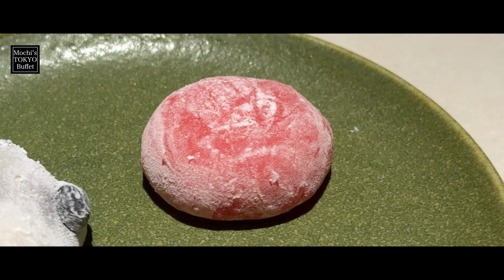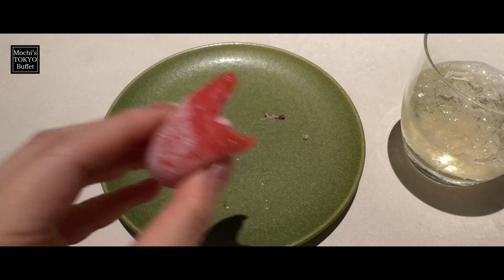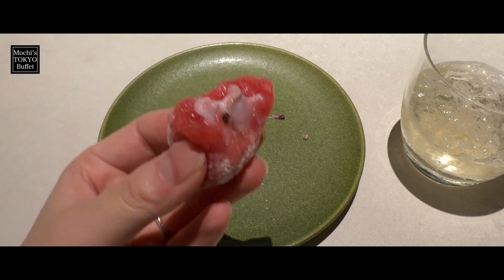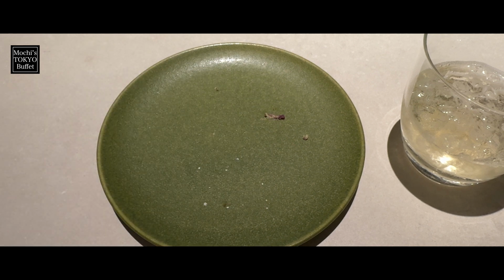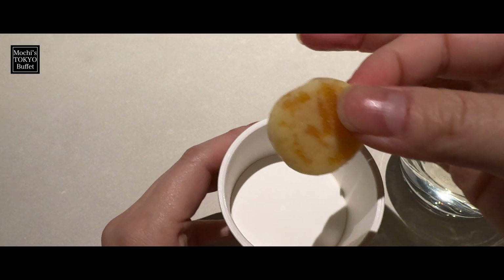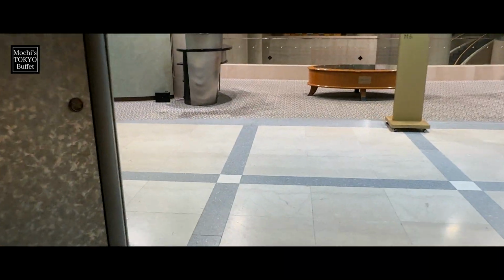Then there was the berry daifuku. The soft mochi was filled with a creamy, tangy berry sauce. A delightful surprise. This marked my fourth mochi of the day. But hey, I'm Mochiko after all. I live for mochi. With a mix of sweet treats and drinks, it turned out to be a truly lovely evening.